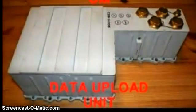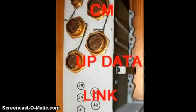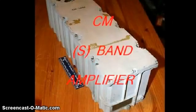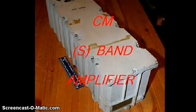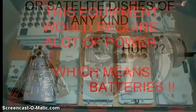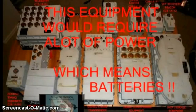The data upload unit. The telemetry. You've got them all here. They all plug into the walls. But they're just going to take up so much space, from what you saw. Look how big that unit is. That's bigger than their ski, isn't it? They bring their beers in that. Let me just stop that there because you didn't get the full picture. That's an important bit here.